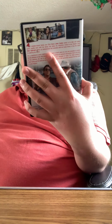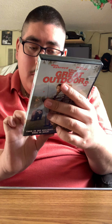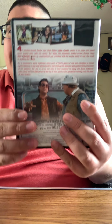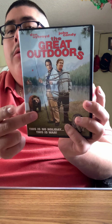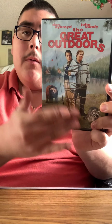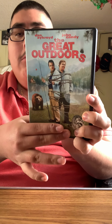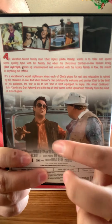Next is The Great Outdoors starring Dan Aykroyd and John Candy. This is no holiday. This is war. Front, the side. This came out in '88, the 80s, and it's a PG. Here's the back. Classic shot, different poster, different picture on the DVD cover. They usually have the older one from the 90s. They had different pictures. We've got a bear and raccoons. That was The Great Outdoors.